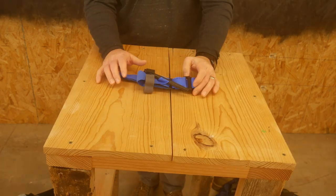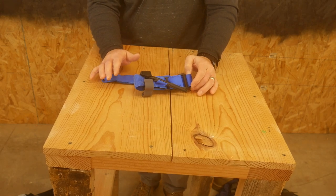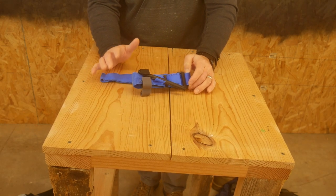Hope that's helpful. Let's talk about tourniquets. Now, you should have some tourniquets, like some real North American Rescue tourniquets and stuff.